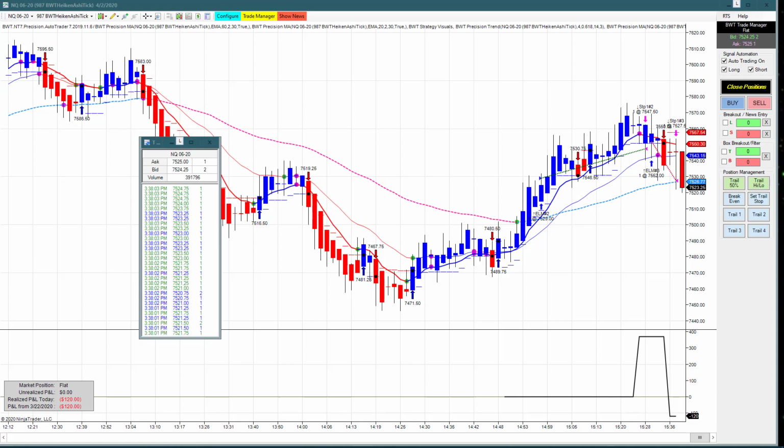Okay, so as you can see, I got stopped out of the trade, and now I want to show the chart what actually happened after this. The big lesson to be learned here, and I'll explain that in a minute when I show the chart how the market played out.